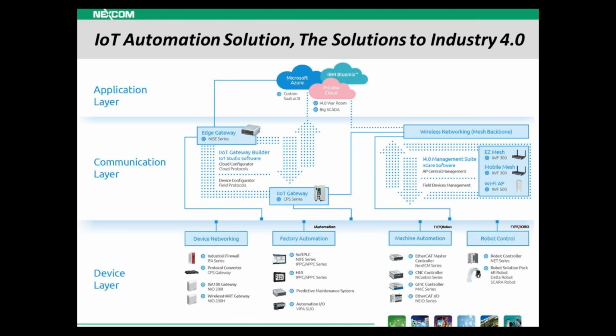This is the total IoT automation solution topology of Netcom. As you can see from the bottom, we have the device layer as the device networking. We have the industrial firewall to provide security in all IoT environments, and also the protocol converters, which we call CPS gateways, that have at least one or two fieldbus protocol supports to convert from one fieldbus protocol to another. There are also ISA 100 gateways and WirelessHART gateways as well.